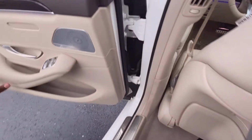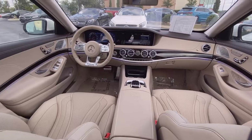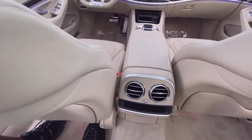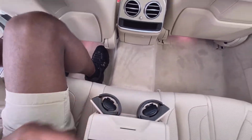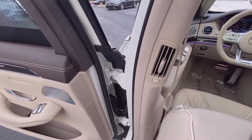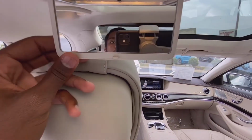And look at this legroom. Ooh. Yeah, that's nice. Plenty of it. And there's a view of the front there. And down here you have your AC vents. You have 2 cup holders. Then you also have a little cubby in here. And then you have the AC vent over there, one over there, and then check this out. If you so choose, you have a vanity mirror.